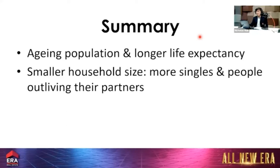Now, aging population, longer lifespans, smaller households. That means that in the next 10, 20 years, we could see the growing number of retirees so-called right-size their homes. So some of them may sell their existing homes and move into smaller homes. So there might be a demand for roughly 2-bedroom housing units.